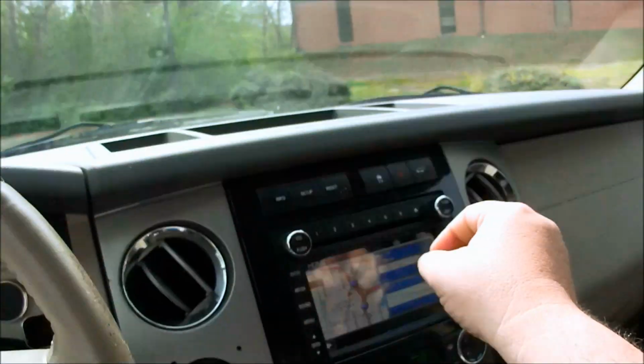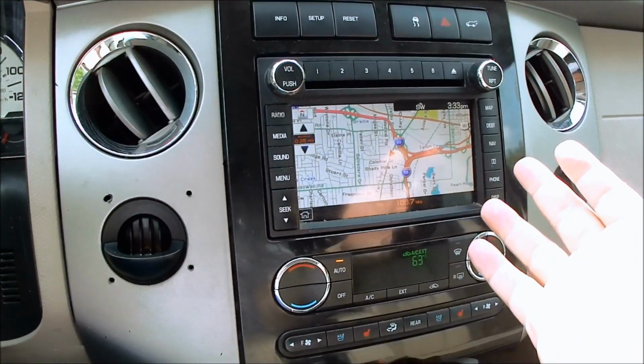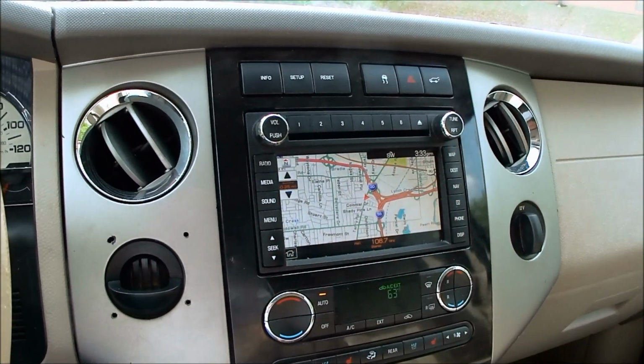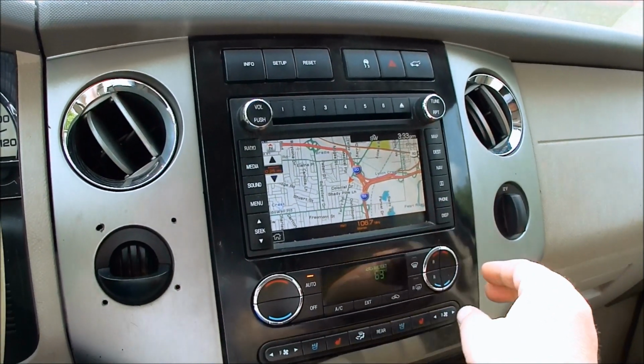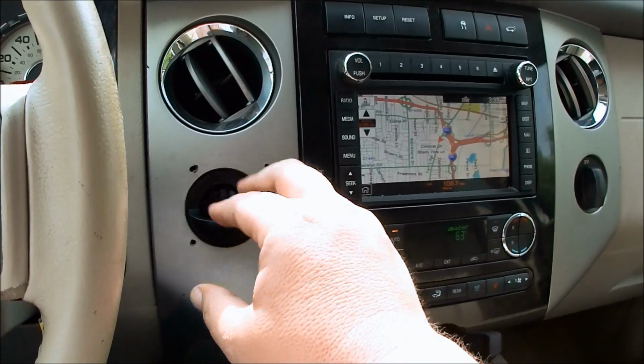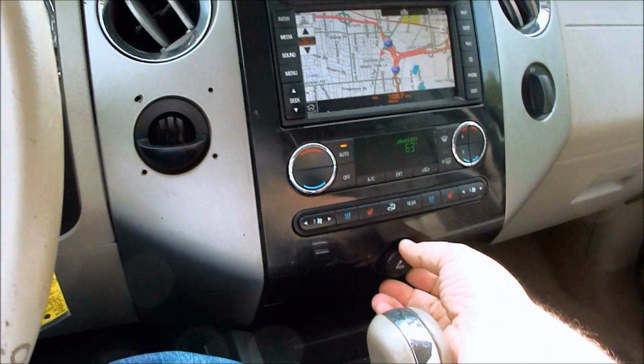Garage door transmitter. Here is your navigation. 6-disc CD changer, if I'm not mistaken. Bluetooth. Now, I guess they had a little foam mount stuck in the dash here. That's really the worst thing on it. So little holes, but not really that big a deal.